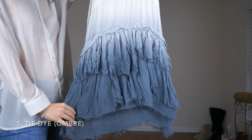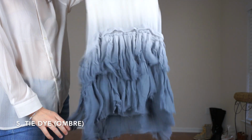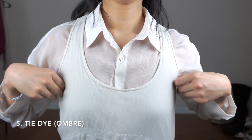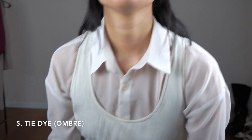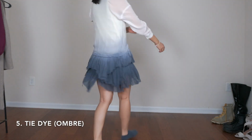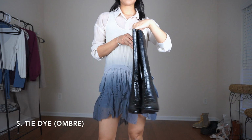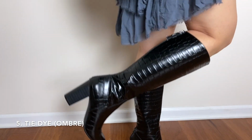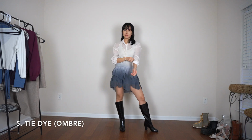Now moving on to tie-dye, we've definitely seen plenty of tie-dyes out there. I think this is like a fashion equivalent of banana bread and sourdough making. And who would have guessed that the tie-dye industry would really take off during our quarantine days? Nevertheless, I decided to utilize my summer ombre tie-dye dress to make it more of a transitional outfit.